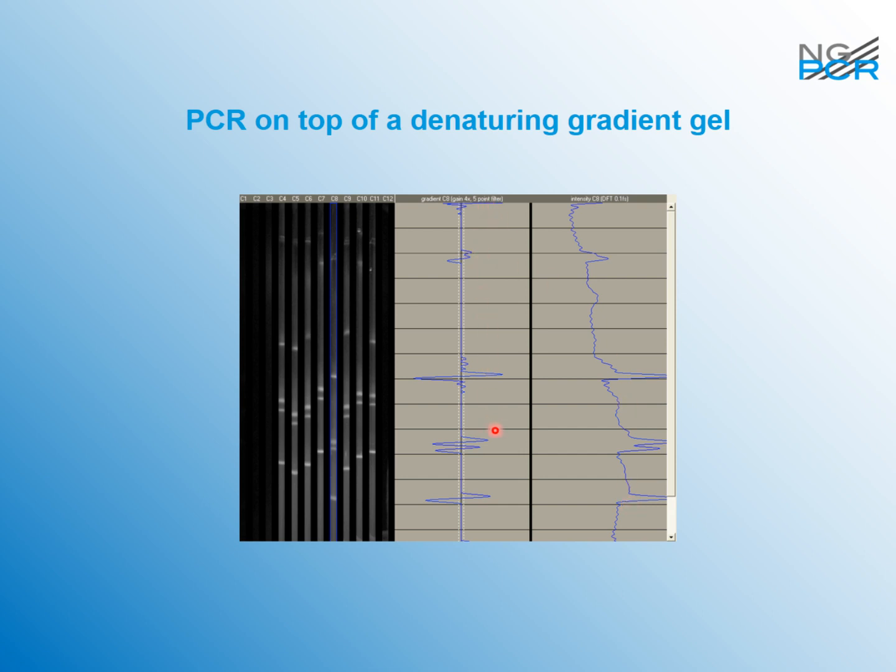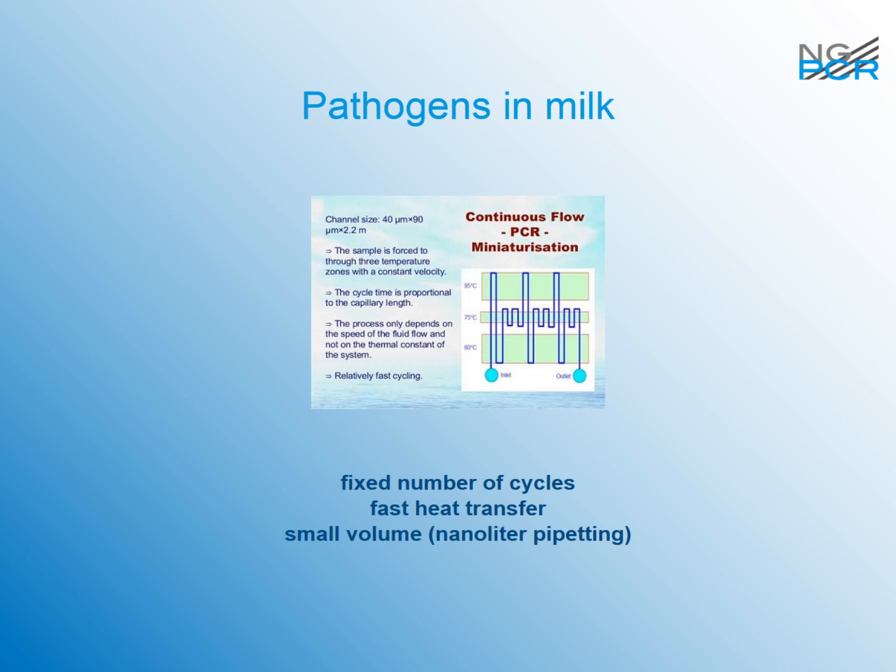And then here we see this first derivative. So if you're at the top of a peak here, this goes through the zero. Okay, so that's enough about the past. Now, how did I get to this invention?